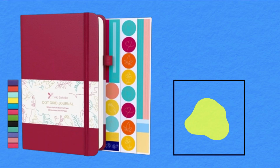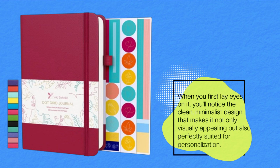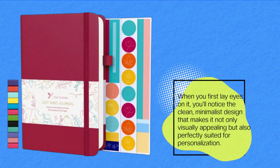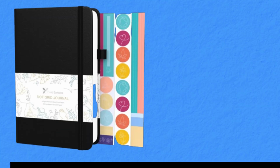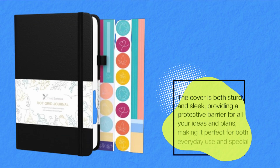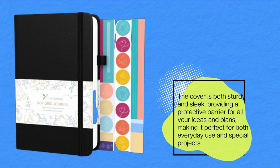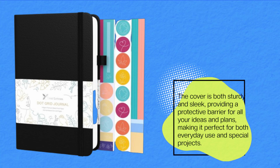When you first lay eyes on it, you'll notice the clean, minimalist design that makes it not only visually appealing but also perfectly suited for personalization. The cover is both sturdy and sleek, providing a protective barrier for all your ideas and plans, making it perfect for both everyday use and special projects.